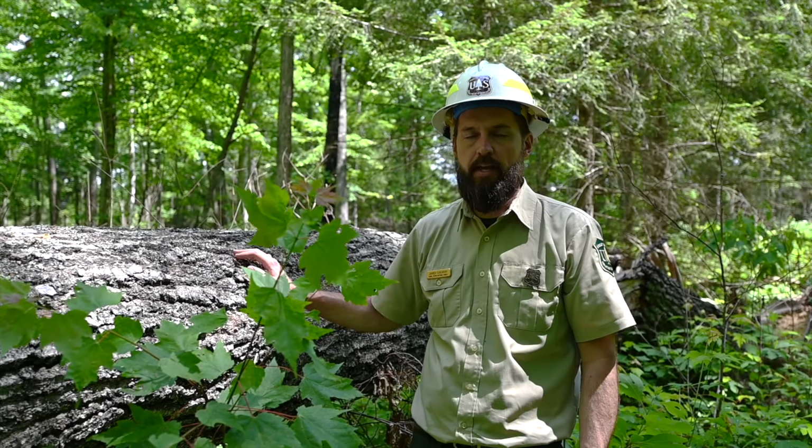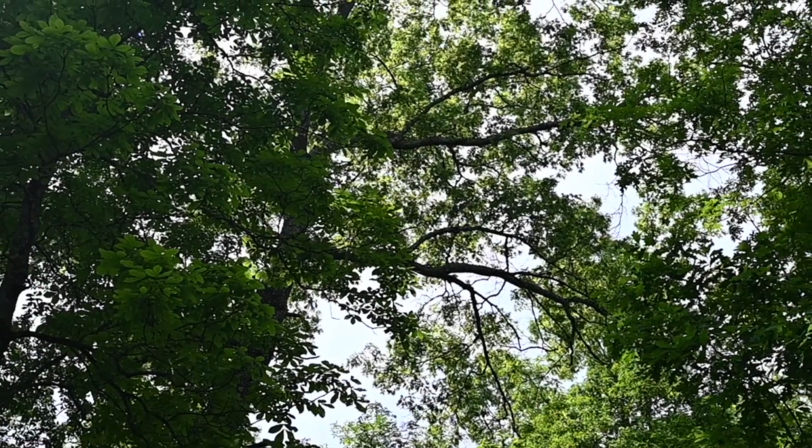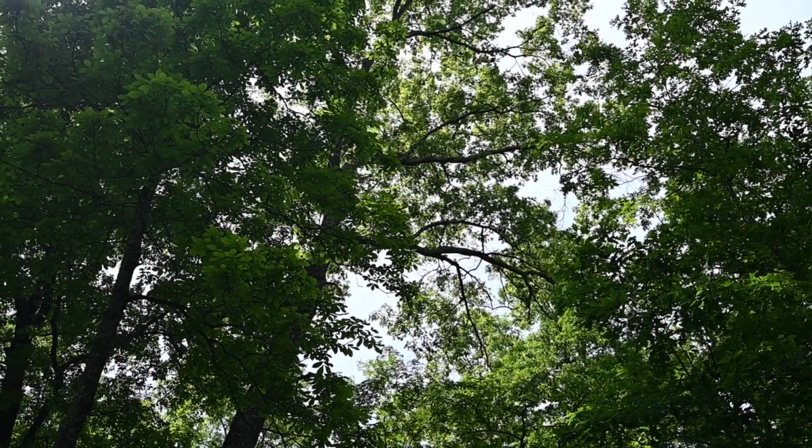This is an example of what we've been talking about with our oak decline. As I mentioned, we have a closed canopy forest here on the Daniel Boone for the most part, except for some management we're doing in some areas.